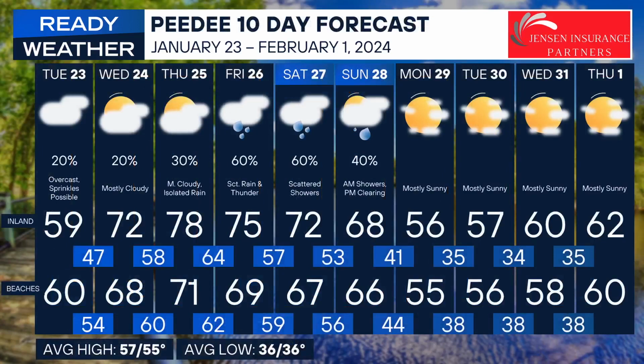Cold front does start to move through by your Sunday, cooling off our temperatures and clearing out our skies. Heading into next week, we are going to be closer to average next week.